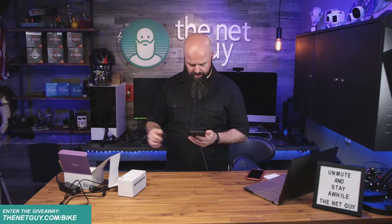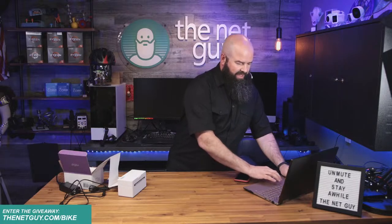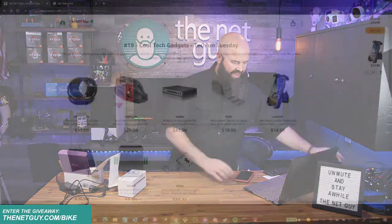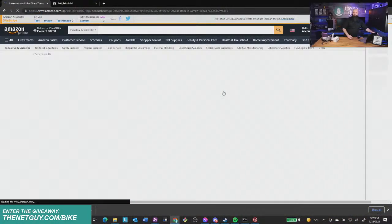So again, this was from Rollo. And these are their direct thermal labels. Now, being a thermal label printer, one thing that's cool about this that I just have to point out, there's no more ink. You are literally not going to be buying ink.